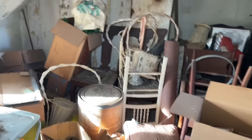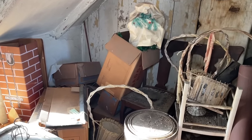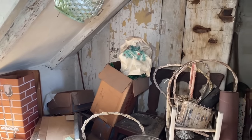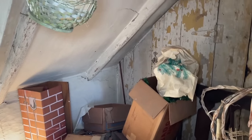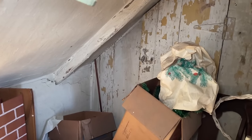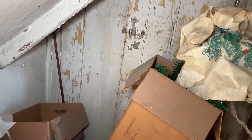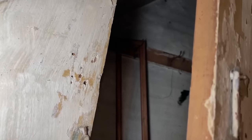Kind of curious what's behind that door over there, but there's so much junk I would have to move to even get that to open. Let's see if I can. Yes. It's a little tripping. I'll see if I can open it. One sec. Just a little closet space. That's good at least. Didn't miss anything cool.